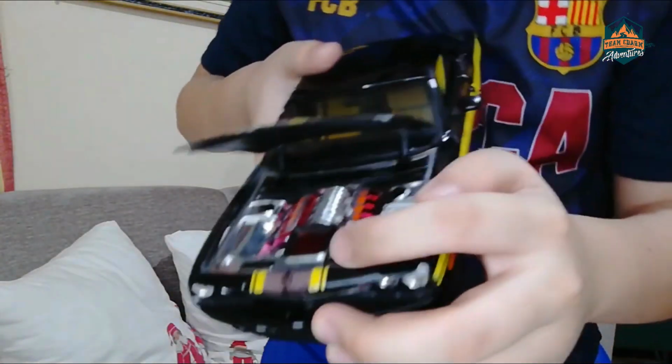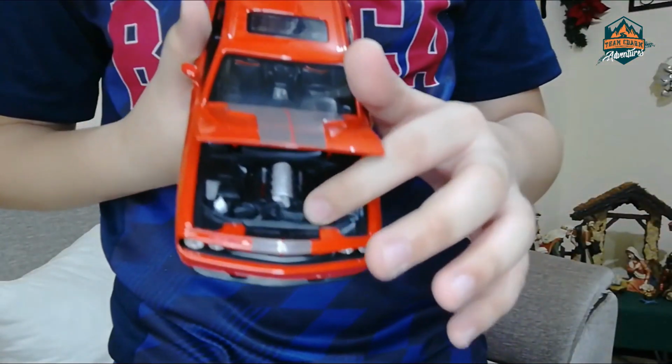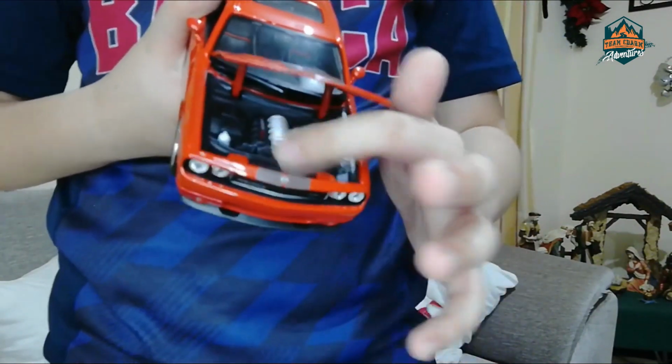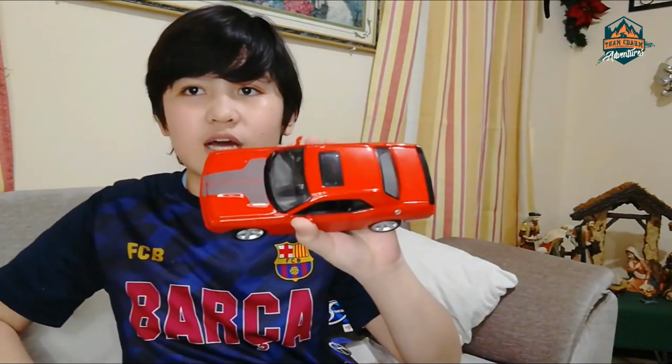My opinion is there is one slight difference in the engine. Because in 2006, you can see there's like this thing right here. In 2008, you don't see it. Though it is the same engine, there's no red thing. One of the major differences is the roof. The 2008 has a sunroof. The 2006 does not.